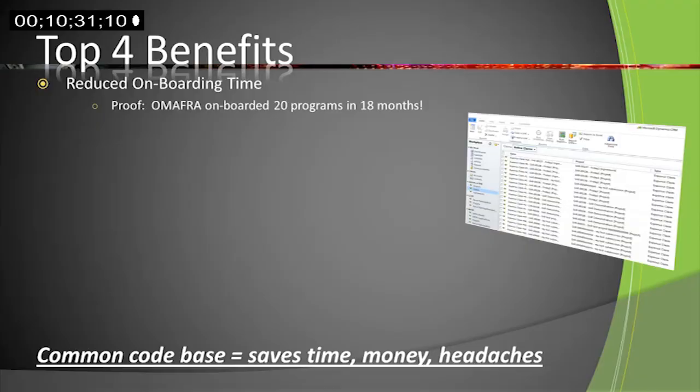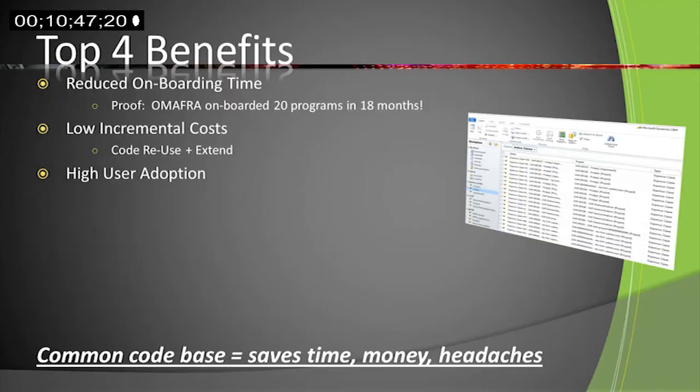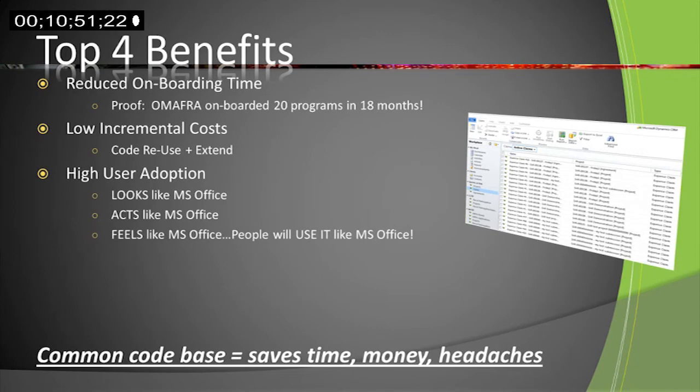That's right. Not only do you save time and money during onboarding, your incremental costs are also lowered because other ministries are using that code base and building that out. That's a second important factor. Others are extending the solution, and you benefit. And the third time and money saver is one that the designers at Microsoft know very well. It's the user interface. It looks, it acts like Microsoft Office. And when users are familiar with the user interface, they'll adopt the system much quicker.